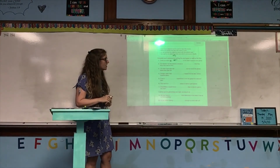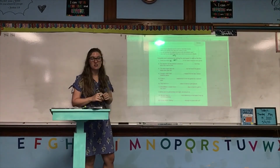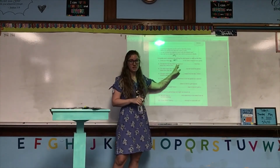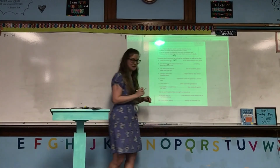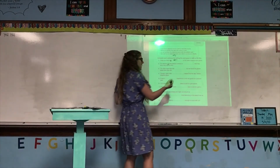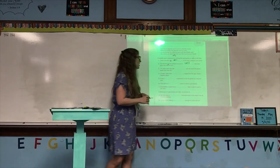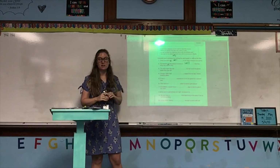Number 2, our teacher hid the treasure pieces so blank that they were very hard to find. Well, in this case, we're not describing the treasure pieces. We're describing how the teacher hid those treasure pieces. Hid is a verb, so that means we have to use the adverb well. Our teacher hid the treasure pieces so well that they were very hard to find.